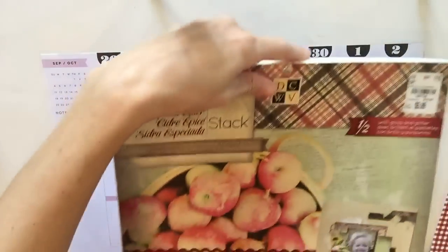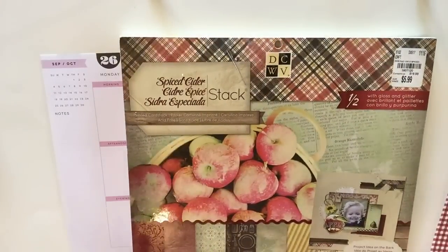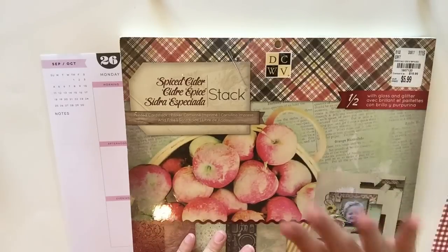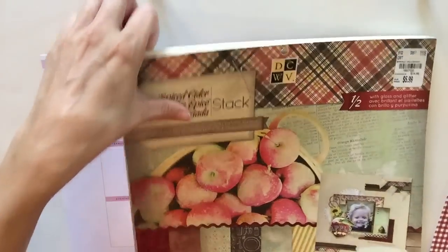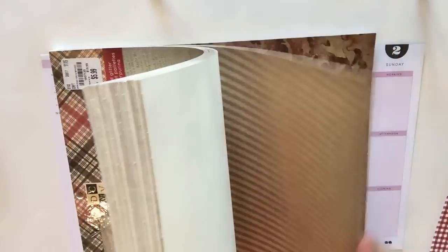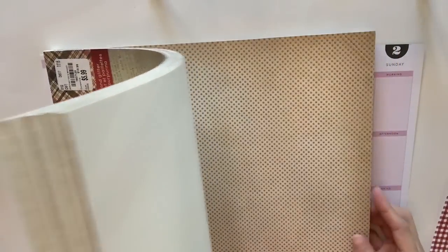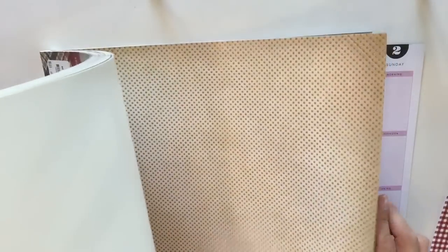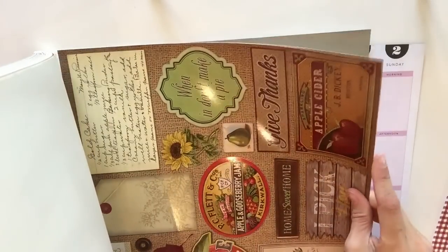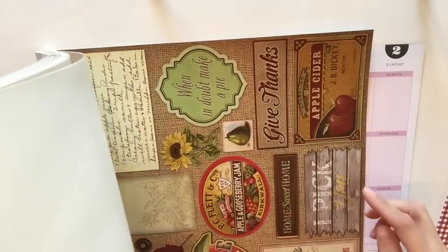So I want to do a fall apple, farmer's market feel. So I have the scrapbook. I got this a while back at Tuesday Morning for $5.99, which blew my mind. If you know me, then you know I gravitate towards anything fall related, no matter what season we're in. So when I saw this in the summertime, I was like, I'm going to get this. They have all of these little Project Life cards that you can cut out back here, which are amazing.